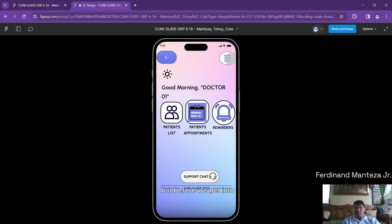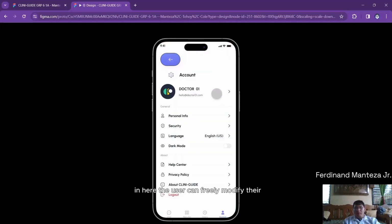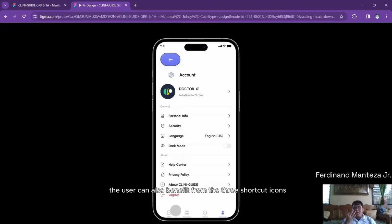But before we get into the 3 main features of the application, let me first introduce to you the account settings, which can be located in the hamburger icon. In here, the user can freely modify their account's personal information, just the same as the patient's user interface. The user can also benefit from the 3 shortcut icons. First is the support chat. The second is the menu bar, which will direct you to the main screen menu. And the third is the history icon, where you can view your account's past activities.